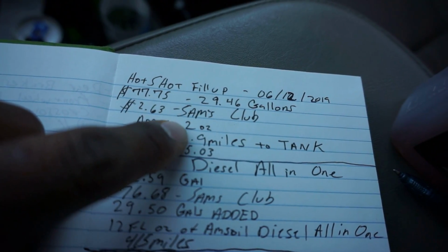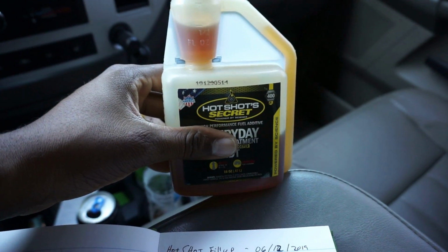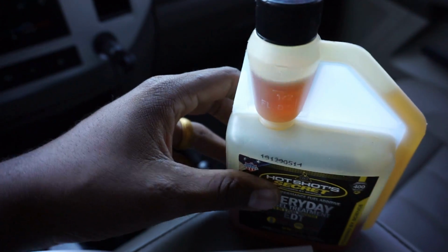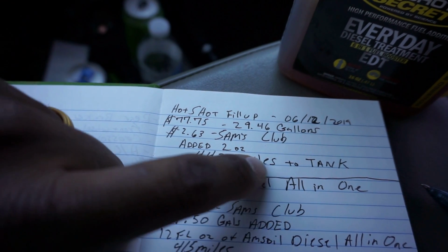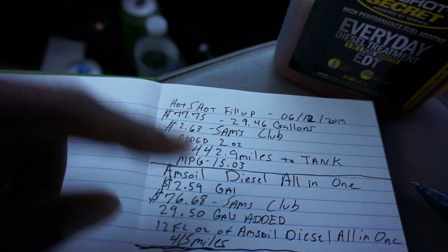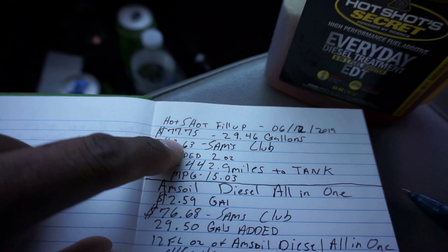We added 2 ounces of this. The way it works is you add 1 ounce for regular fill-ups, and for performance you put 2 ounces. I did 2 ounces to give it the benefit of the doubt. With that, we got 442 miles to the tank, averaging 15.3 miles per gallon. All right, 15.03. That was with Hot Shot.